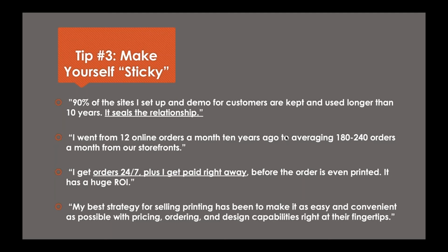That last quote there is really what it's all about. You're making it easy and convenient. You're putting those things like pricing on your website, ordering capabilities, design capabilities. It's not uncommon to get a call here at Marketing Ideas for Printers saying, people go to my website, but they don't do anything. Well, upon further investigation, there's no way for them to do anything. You don't have e-commerce set up. You don't have pricing on your website. You don't have a way for me to design anything. So in order for that to work, you really have to give your customers the opportunity to do what they want to do on your website. Otherwise, they're going to go to someplace that can do those things.